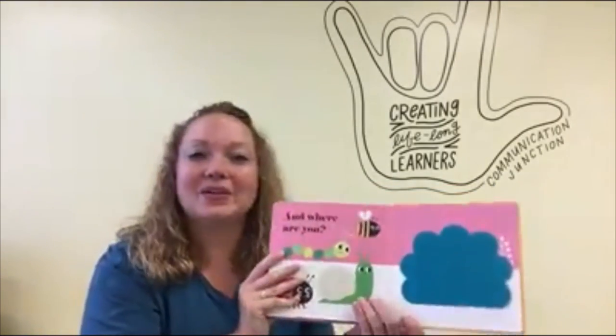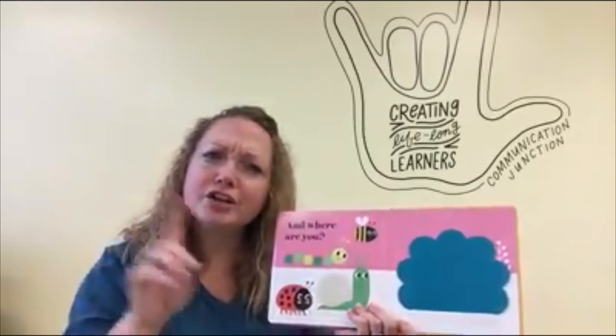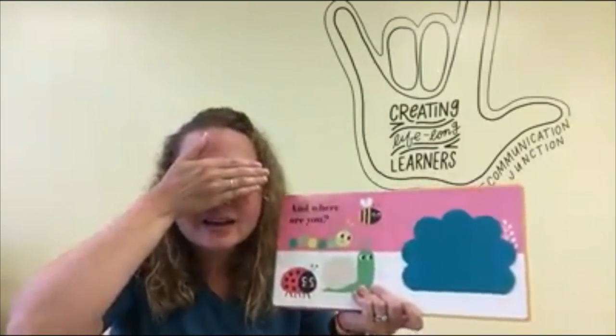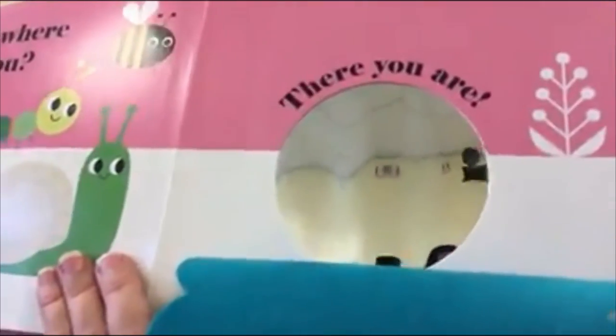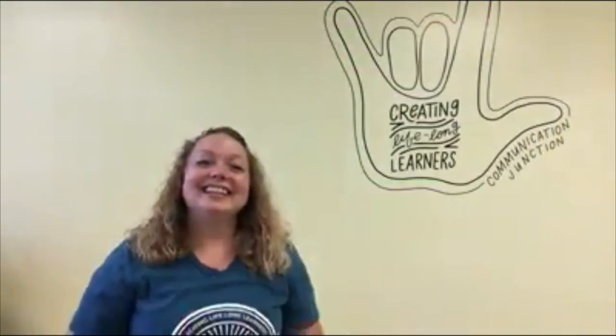Oh, this last page is fun. Where are you? Where are you? Are you at home? Or are you at grandma's or grandpa's? Are you in the car? Maybe you're watching this in the car. Where are you? Close your eyes. Peekaboo! Look, it's a mirror. How fun is that? There you are. The end, all done. That's a cute little book.